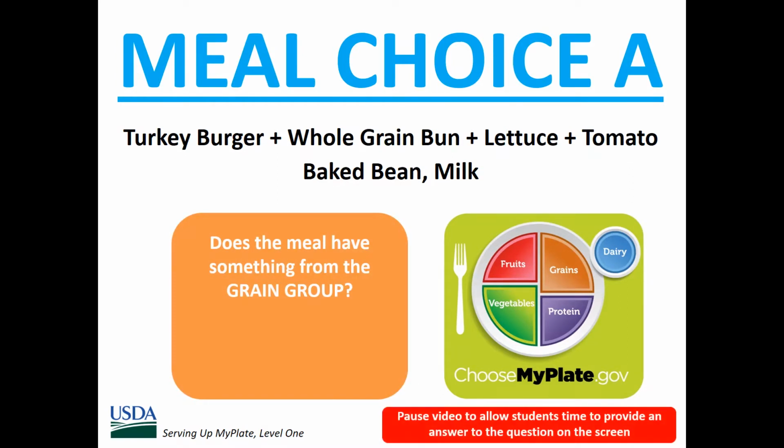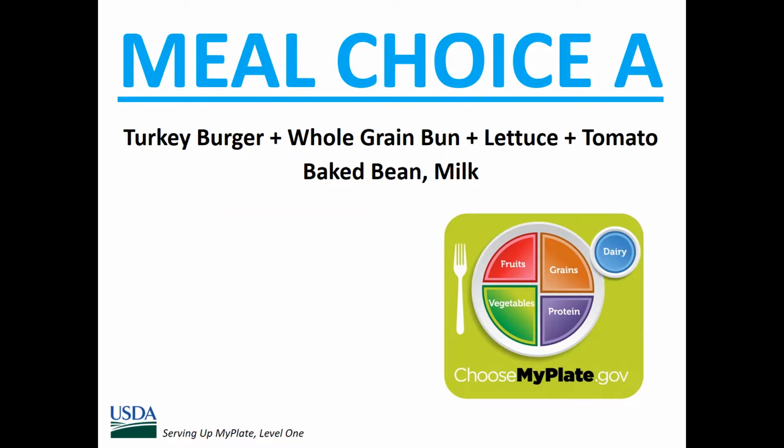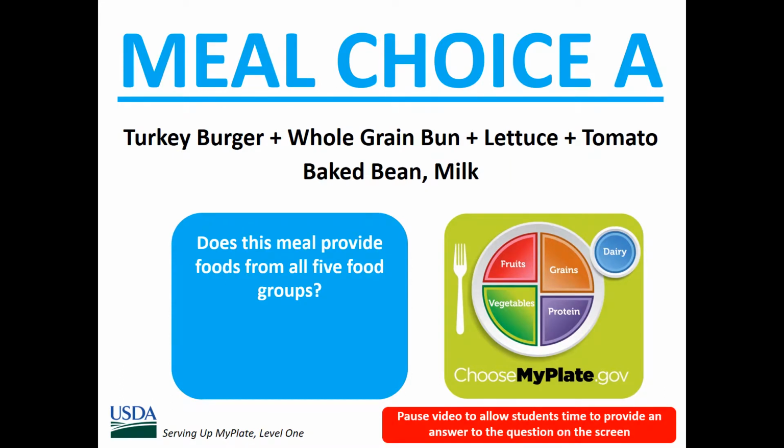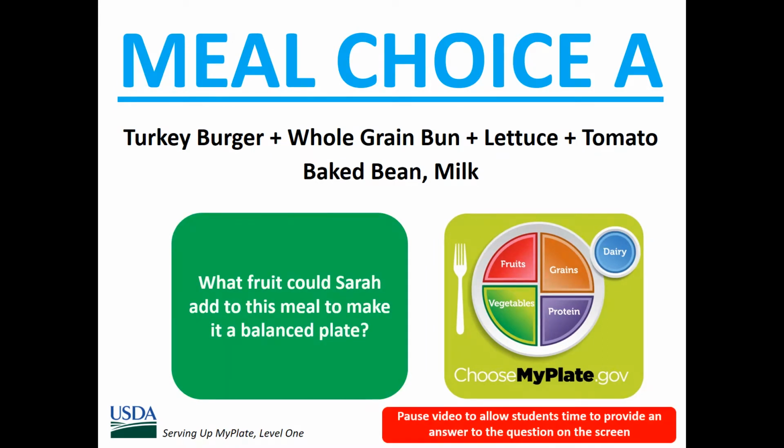Does this meal have something from the grain group? Yes, the whole grain bun is part of the grain group. Does this meal provide foods from all 5 food groups of the MyPlate food guide? No, this meal is missing something from the fruit group. What fruit could Sarah add to this meal to help make half her plate fruits and vegetables? There are many different answers to this question, so feel free to discuss this question as a class. For instance, Sarah could add an apple or some grapes to this meal.